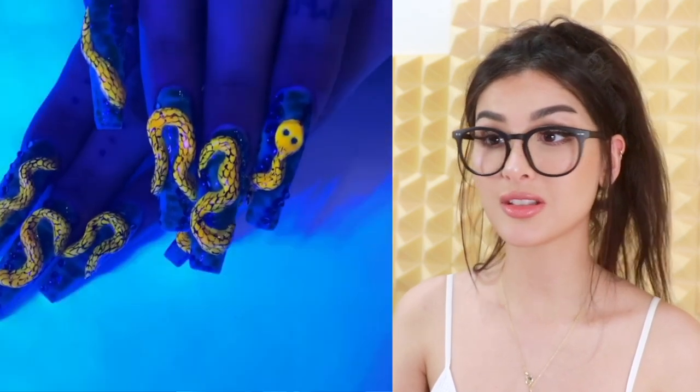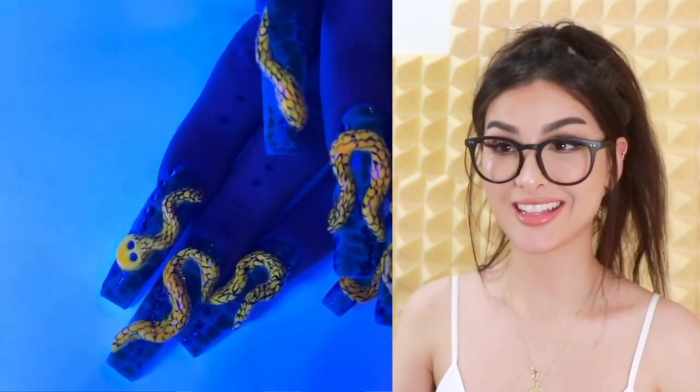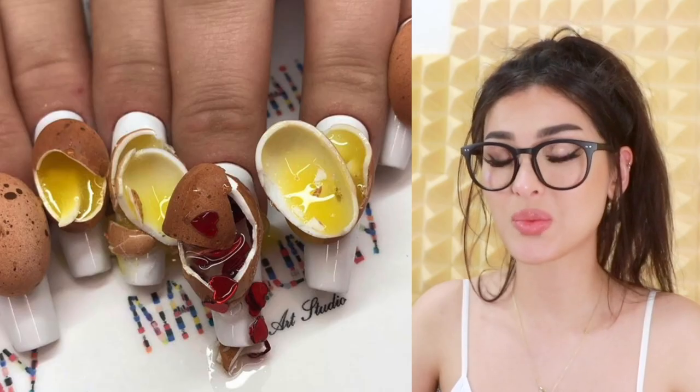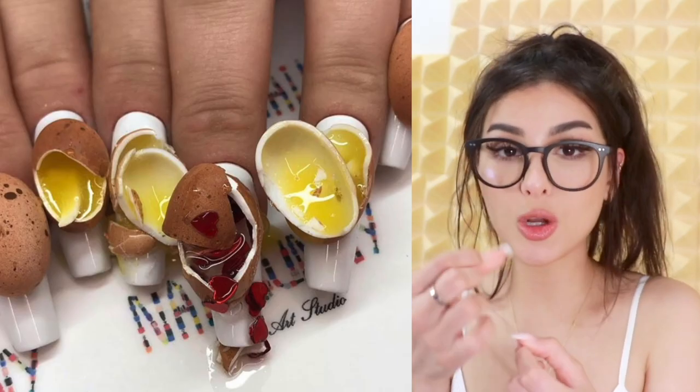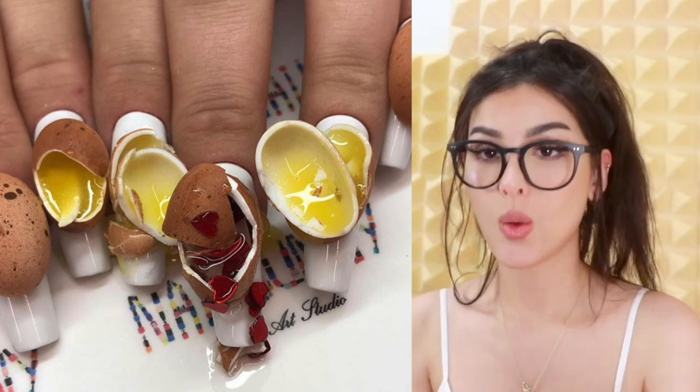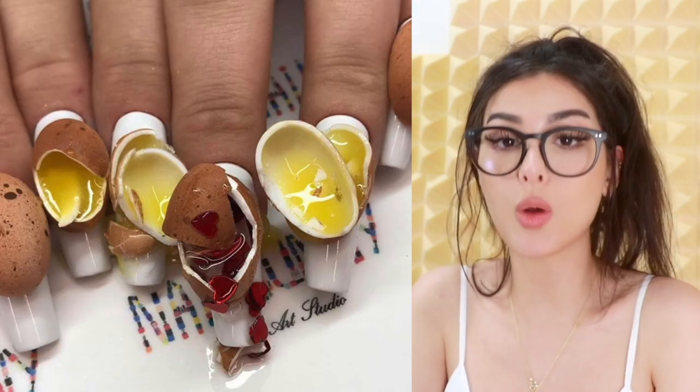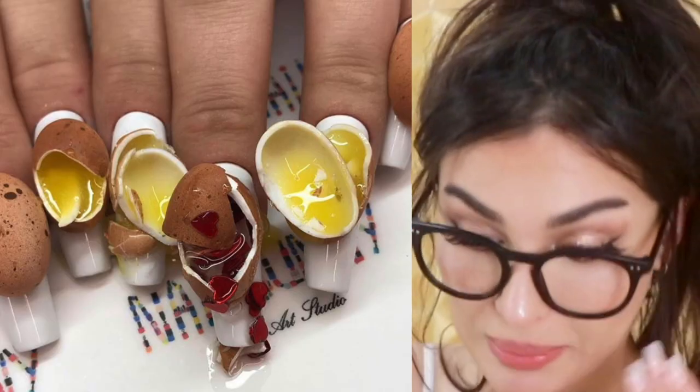Ooh, so these are some glow-in-the-dark snakes. But only the yellow from the snake lights up. Dope or no? Oh wait, those are real eggs. She glued real quail eggs to her nails. Walks into the salon 5 minutes later. I went to open my car handle and they broke. What did you think was gonna happen when you put real eggs on your nail beds? Someone need to take those nail eggs and smack you with them.